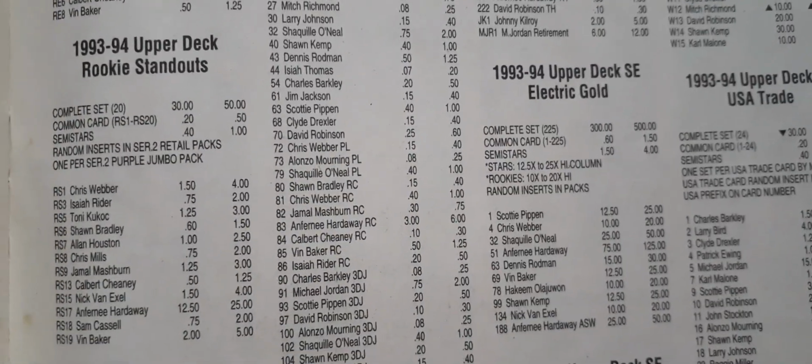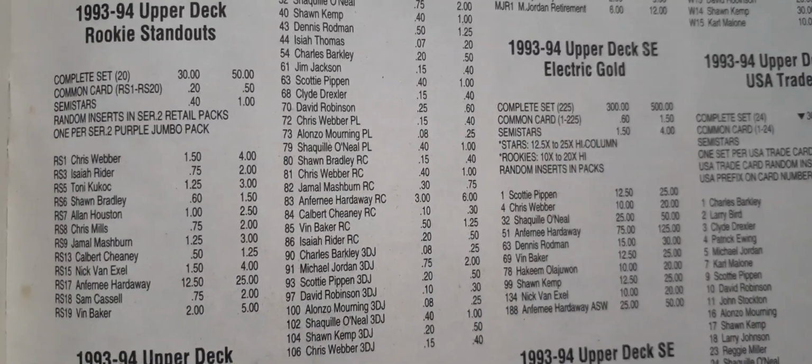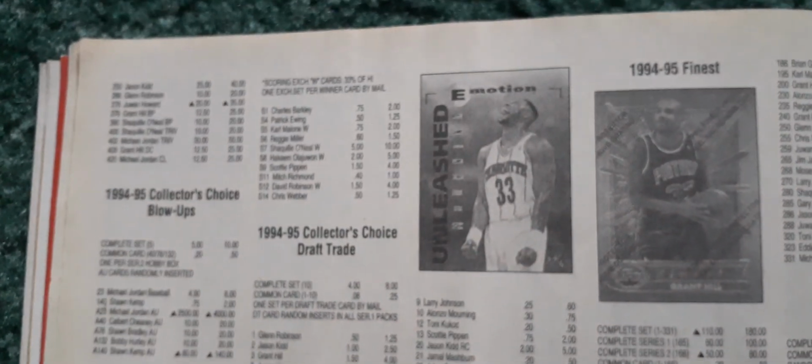So I do have the electric gold Vin Baker, $25. And like I said, that Emotion set, one of my favorite, along with '94-95 Finest, that was also a very fun set. '90s basketball, '90s inserts were a lot of fun.